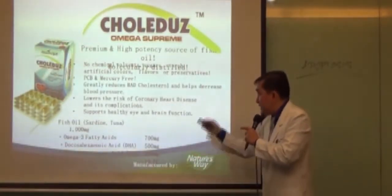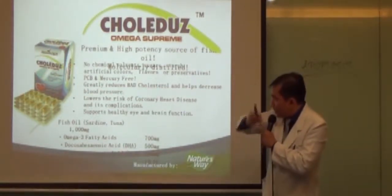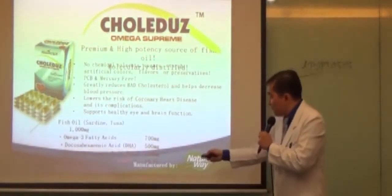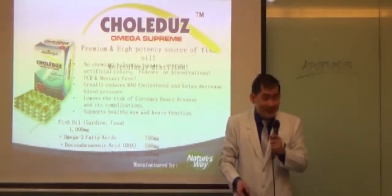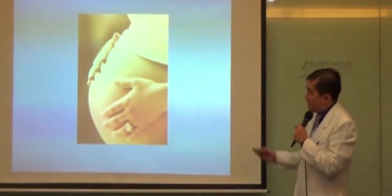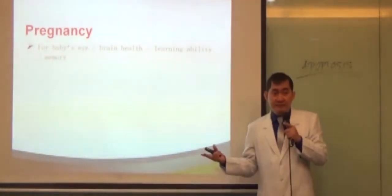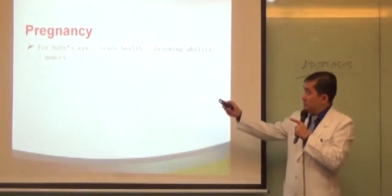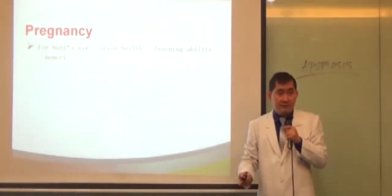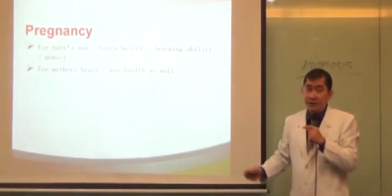Second, Eicosapentaenoic acid. Can you please say it louder this time? Eicosapentaenoic acid. The one that can lower down your blood cholesterol. With vitamin E antioxidants. Again, people, look at this. Pregnant women, okay? During pregnancy, they need omega fatty acid, DHA, for what? Baby's eye and brain health, and of course, learning ability and memory for the kids. And the mothers will also need this for their brain and their eyes.